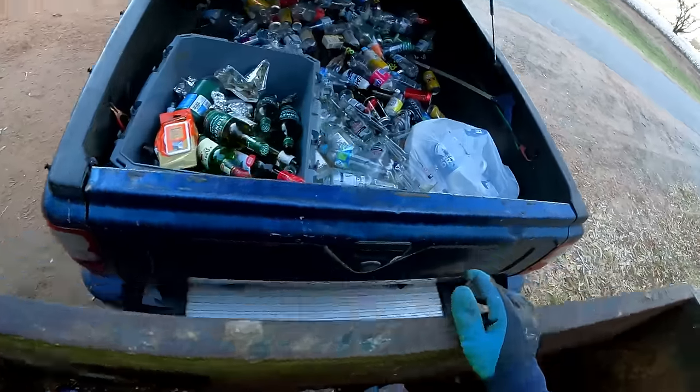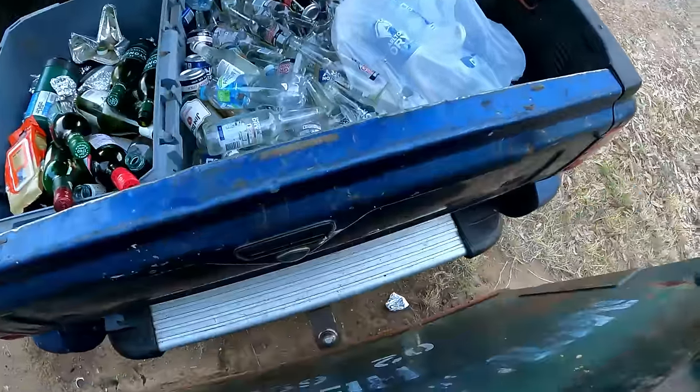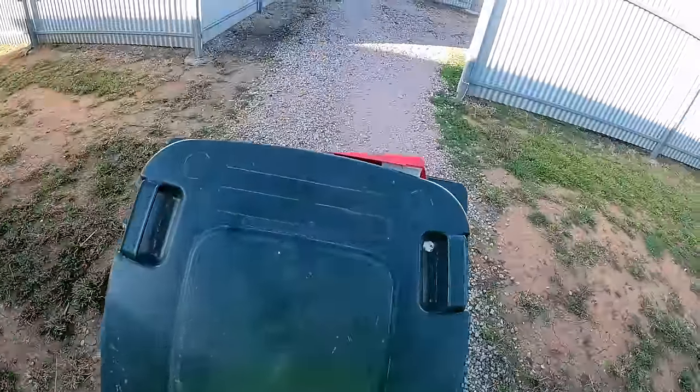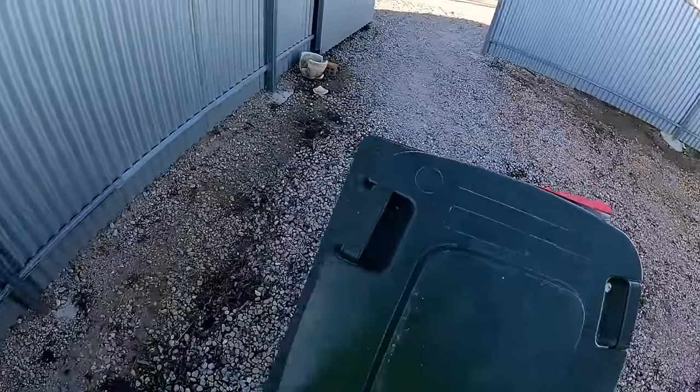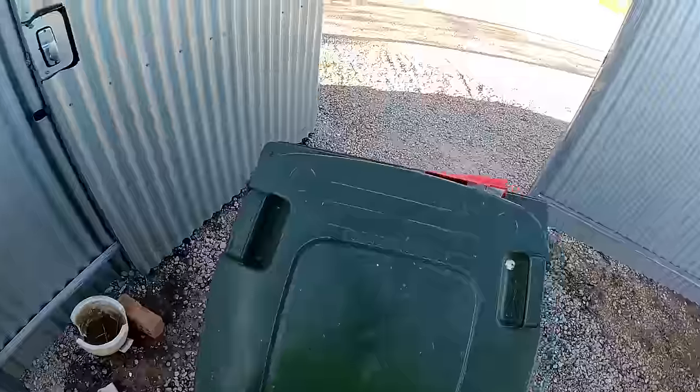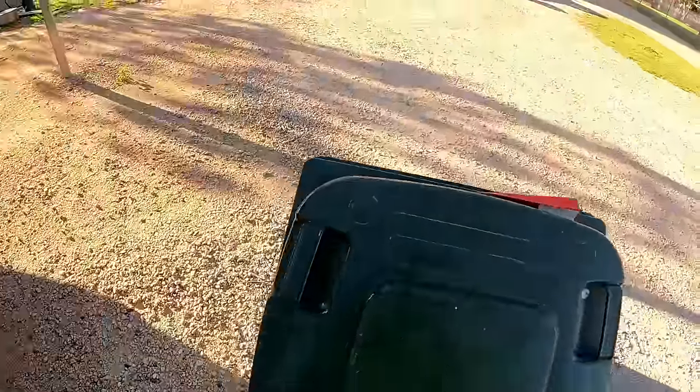Sweet as. Right, I better get out and sort this stuff out. Grabbing the last one here. Drag it out. These stones are bloody hard on the hands, I tell you. Pushing these bins.